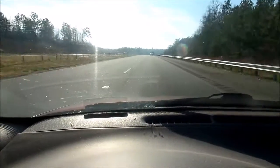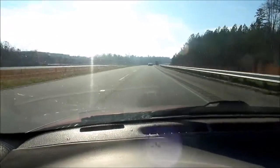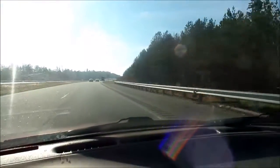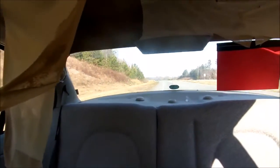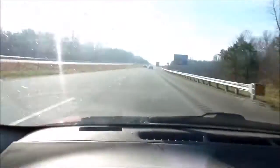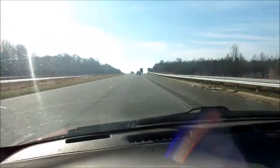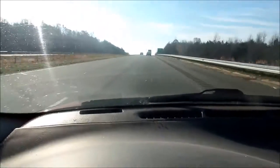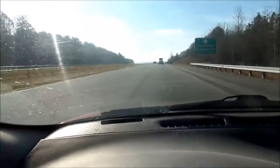I'm going to turn the camera around. I don't know if you'll be able to see or not, but we're running 65 now down the highway, and we're going to see there's no smoke coming out from behind this thing. Good. Pay attention to the road. So we're going to run it some more. I have no idea how this is going to end.